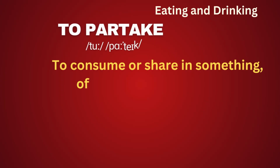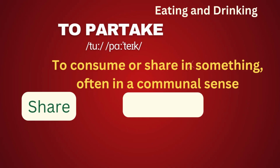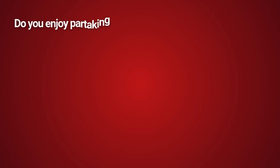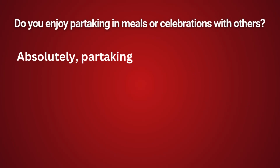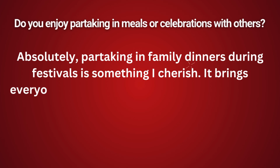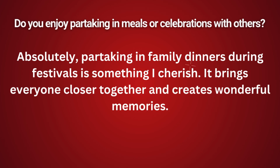To partake. To consume or share in something, often in a communal sense. Share. Participate. Indulge. Join. Do you enjoy partaking in meals or celebrations with others? Absolutely, partaking in family dinners during festivals is something I cherish. It brings everyone closer together and creates wonderful memories.